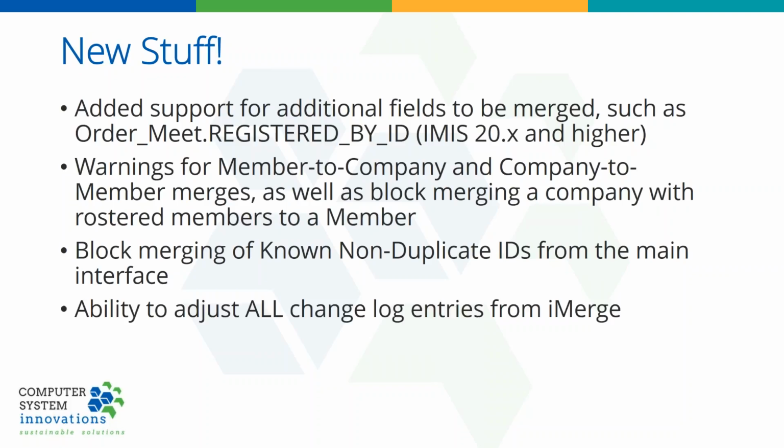And now, this is fun, we added the ability to adjust all changelog entries from iMerge. Now you're probably saying, well, what does that mean? Well, I'm going to tell you.